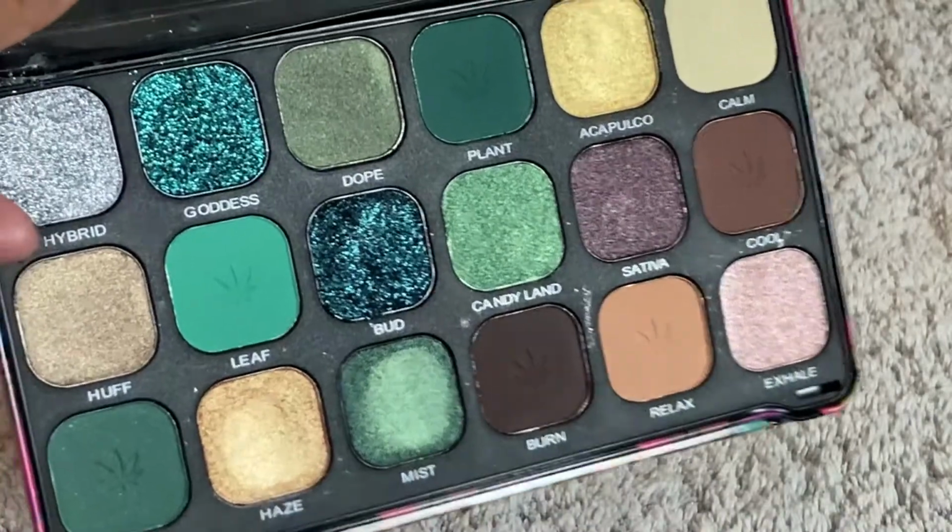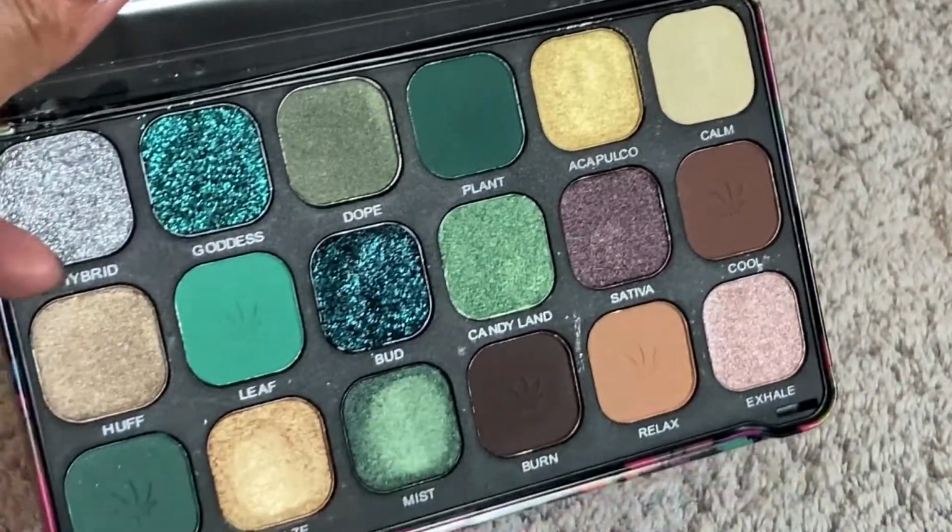Next we have the Makeup Revolution, Chilled with Cannabis and Sativa. Another green palette. It would have been perfect if they had put a mustard in this palette. It would have been beautiful. But this silver right here is like a glitter infused shade. It's really beautiful. So I love that one too.